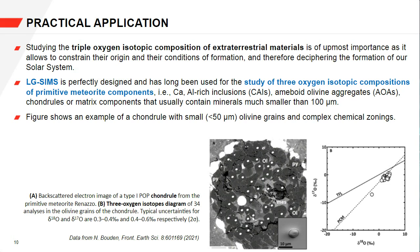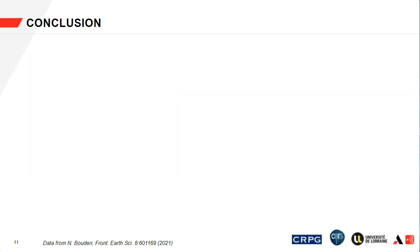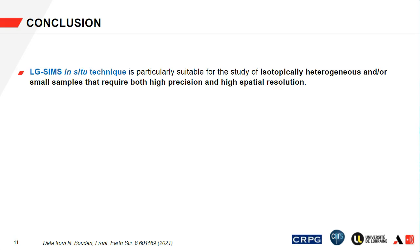With the use of a 10 to the 12 Faraday cup detector, it is now possible to properly characterize mass-independent variations of oxygen isotopes within zoned olivine grains in chondrules at a fine scale, less than 10 micrometers, while keeping a precision better than 0.5 per mil on delta 17O and delta 18O. Large geometry SIMS in situ technique is particularly suitable for the study of isotopically heterogeneous and/or small samples that require both high precision and high spatial resolution.